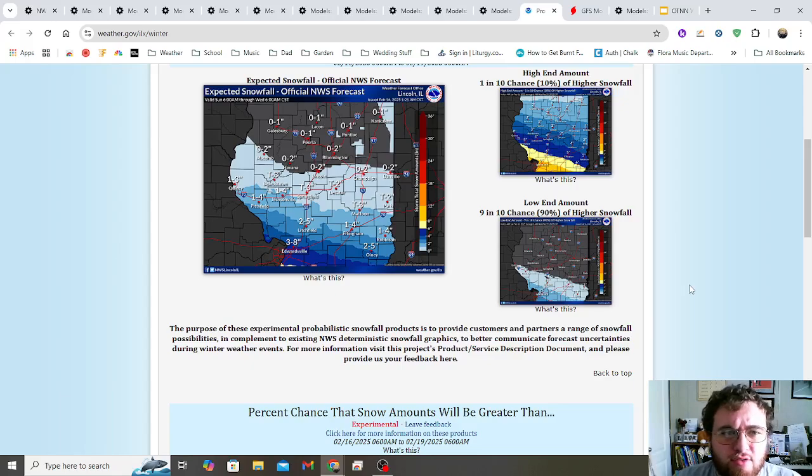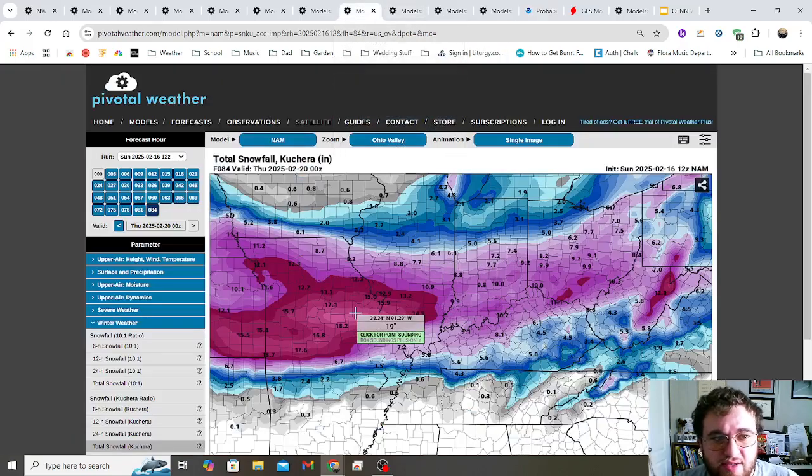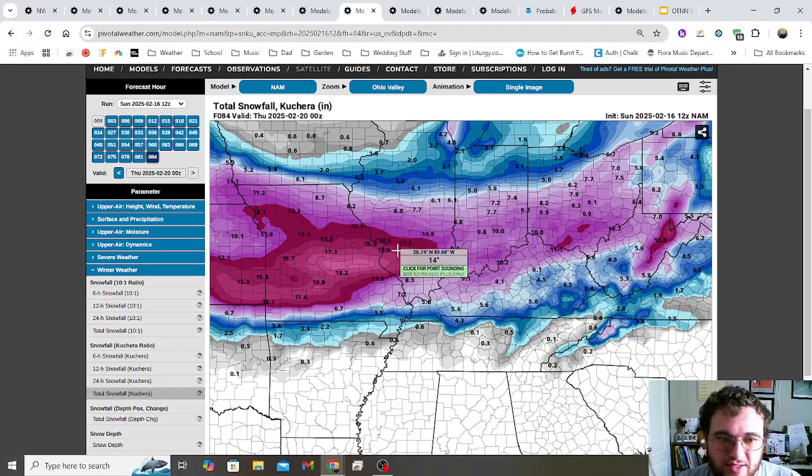I'll probably have a first call snowcast out sometime this evening. With the higher resolution models coming in, I want to make sure that the NAM model isn't seeing something too early that all the other models aren't seeing yet. So we're going to hold off on our snowcast until we see more model agreement, or we see this as kind of an outlier scenario.